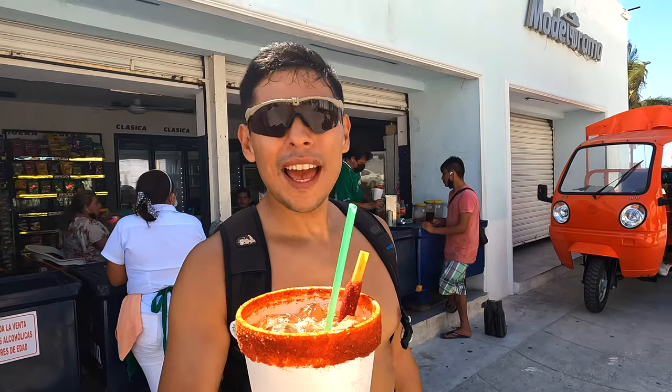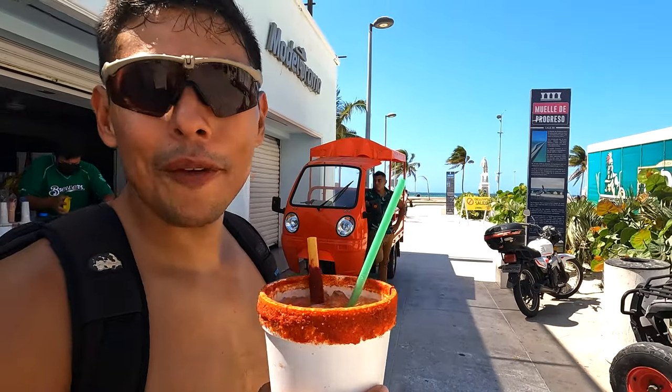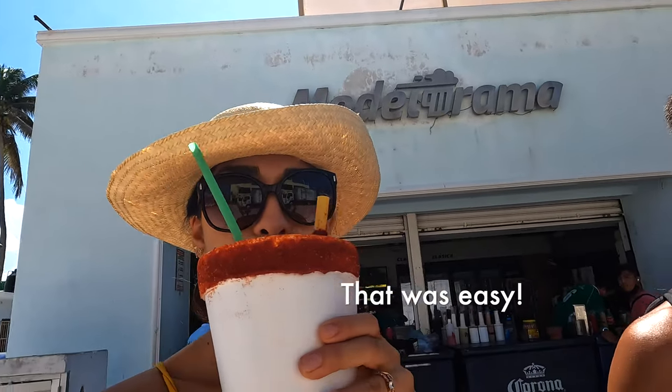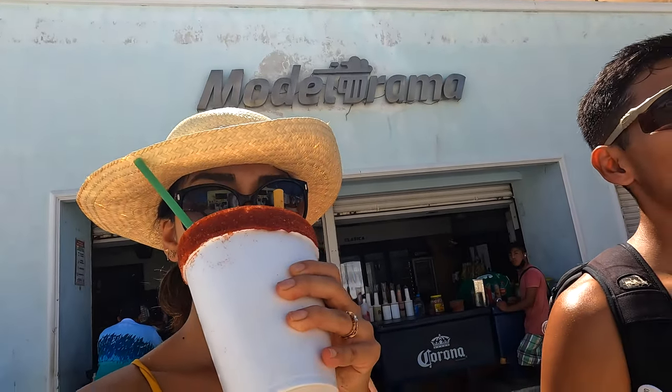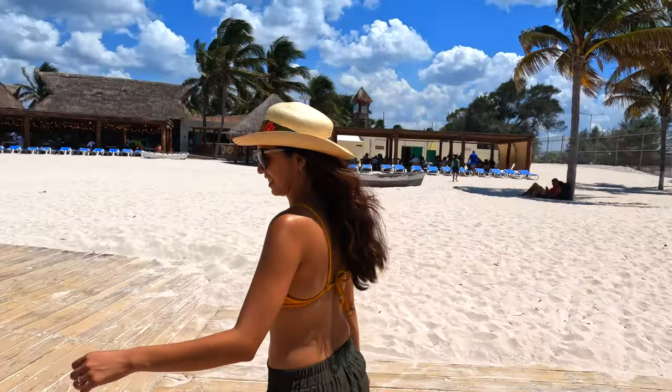Modelorama came in clutch today. Modelorama clutch. Every day, but today is the first time I see them sell micheladas right in front of their stand. Oh, it's so good. Jenny didn't want one. Can I have some though? Hell no. You're not gonna share? Ha, I always win. It's super refreshing. What? I want to swing.